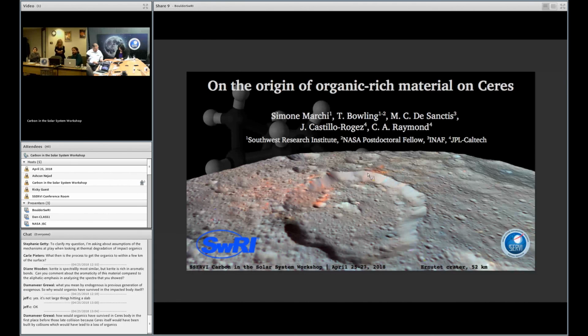The geological setting of the feature is complicated. Broadly speaking, this reddish material is distributed in proximity of the rim of this one large crater, Hermotet. I'm not claiming that necessarily Hermotet is the crater that excavated this material. It could have been prior craters that did that. If you zoom in at a much smaller scale, you will see that there are smaller craters that have a very reddish ejecta blanket, and that implies that these smaller craters are also excavating perhaps organics that were in the subsurface. So yes, it's a very complex geological setup here.